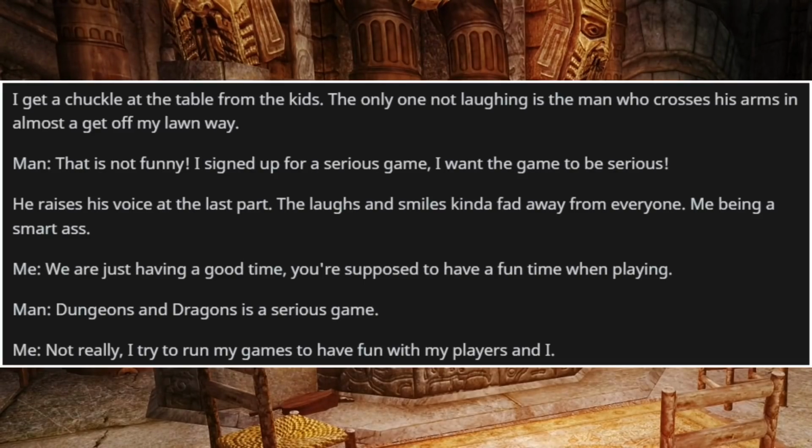"This is not funny. I signed up for a serious game. I want the game to be serious." He raises his voice at the last part. The laughs and smiles kind of fade away from everyone, myself being a bit of a smartass. "We are just having a good time. You're supposed to have fun when you're playing D&D."